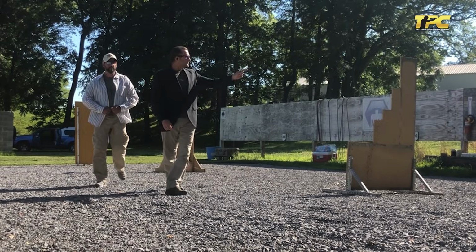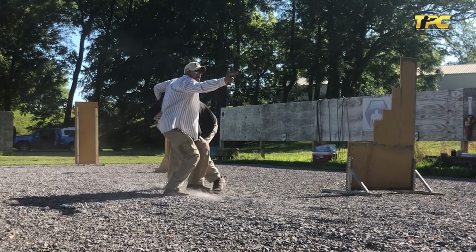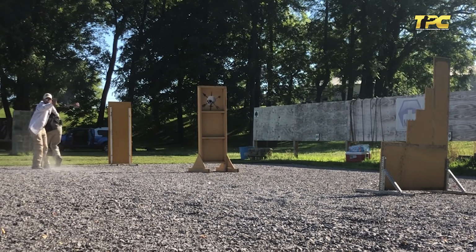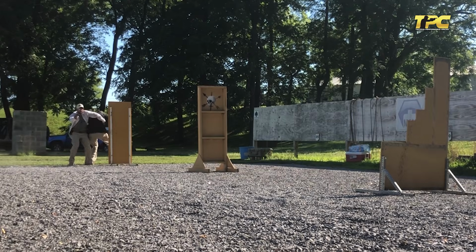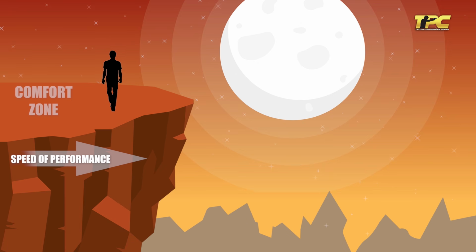When it's time to perform for real, however, you will probably not get a second chance. That's why in live operations, you must operate inside your comfort zone to avoid fatal errors. Mental pressure can make the shooter cautious and underutilize their potential, leaving space for the opponent to seize the initiative and dominate by speed. In a gunfight, hesitation can cost lives. Don't give your opponent the initiative.